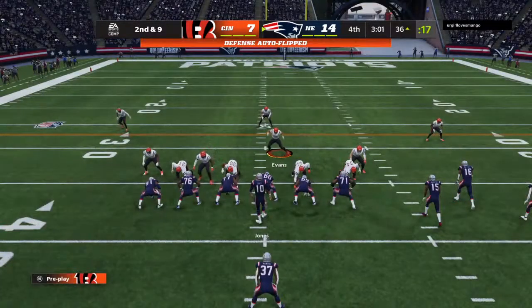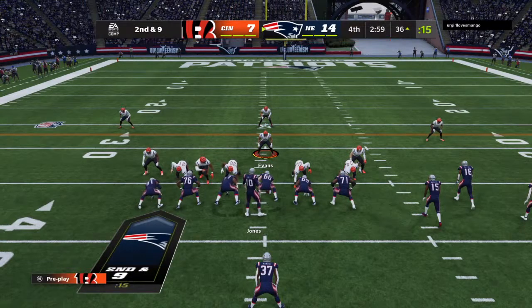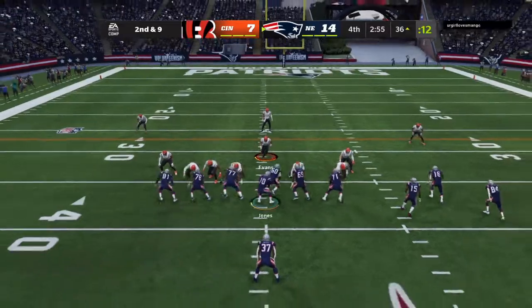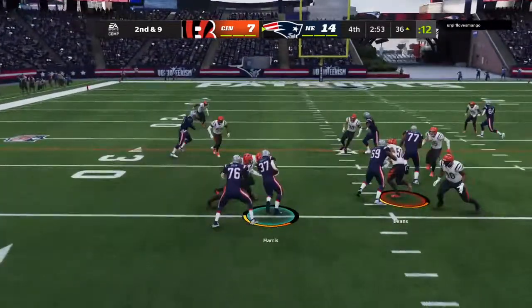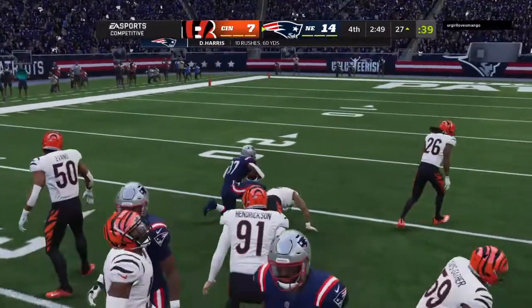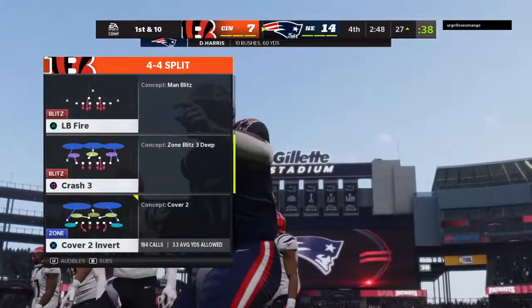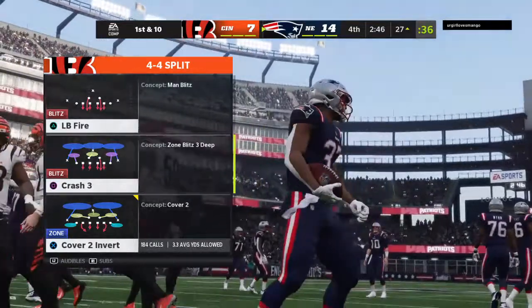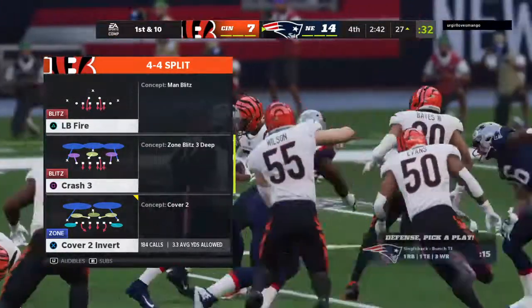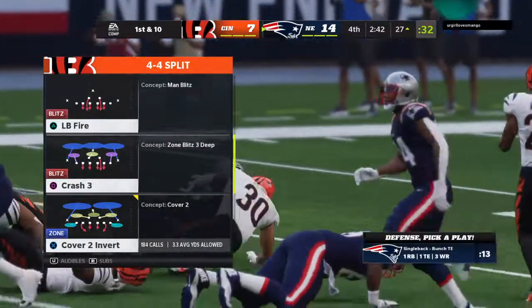Clock continuing to run. They'll probably wind this all the way before snapping it on 2nd down. They stay on the ground. Again, it's Harris. And he works it past the 30, almost to the 25. 60 yards rushing for him now on what was his 10th carry of the ball game. How about this offensive line?